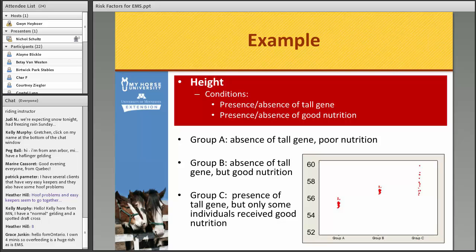So here's an example to help illustrate this concept. The measurement we're interested in is height. And we have 2 conditions that might influence height: the presence or absence of a tall gene, and the presence or absence of good nutrition. Group A does not have the tall gene, and they have poor nutrition, and therefore they are the shortest group. Group B also does not have the tall gene, but they have good nutrition and are therefore a little taller than Group A. Group C does have the tall gene, but these individuals receive varying levels of nutrition, and therefore we see that the height measurements are much more spread out in this group and cover a larger range of values.